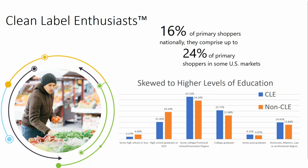So really interesting. In comparison, demographically, they look like regular consumers. They tend to be skewed a little higher in education. Distribution throughout the U.S. is not uniform. Some of the markets in the U.S. have upward of about 24% of the primary shoppers in those markets, and the average across the U.S. seems to be about 16%. And as we continue to research, we'll track to see how that might be growing over time, so we can see if this is continuing to expand, which we expect it will be.